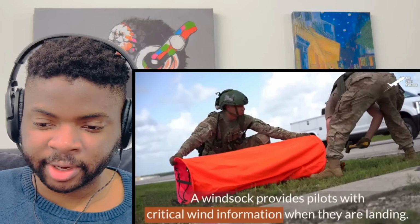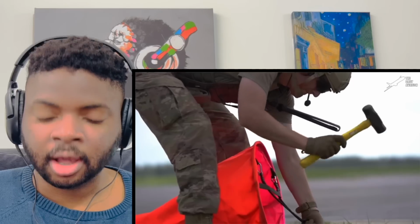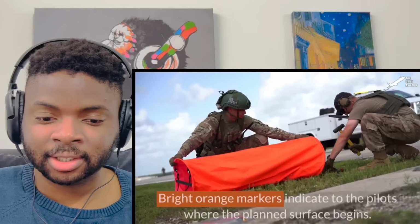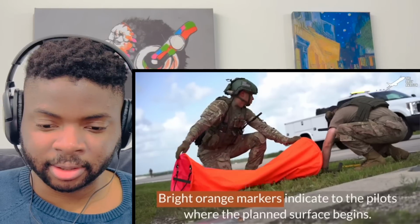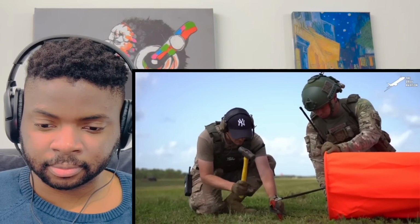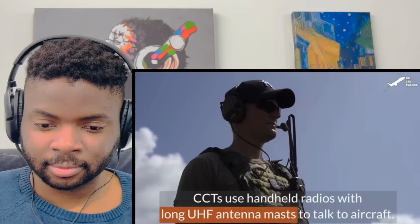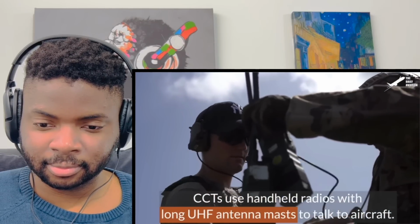A windsock provides pilots with critical wind information when they are landing. Okay, so I'm guessing if that kite thing is flying really straight, then it's high winds. Bright orange markers indicate to the pilots where the planned surface begins. Oh, okay. That's not really tight, is it? Good. This is kind of... Yeah, you want it like that?